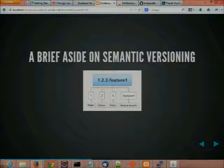So often additions are non-breaking. If you remove a method from an interface, if you change the signature of a method, that's a breaking change, and that's going to at least increment a minor release. Does that make sense? Yeah. Okay.